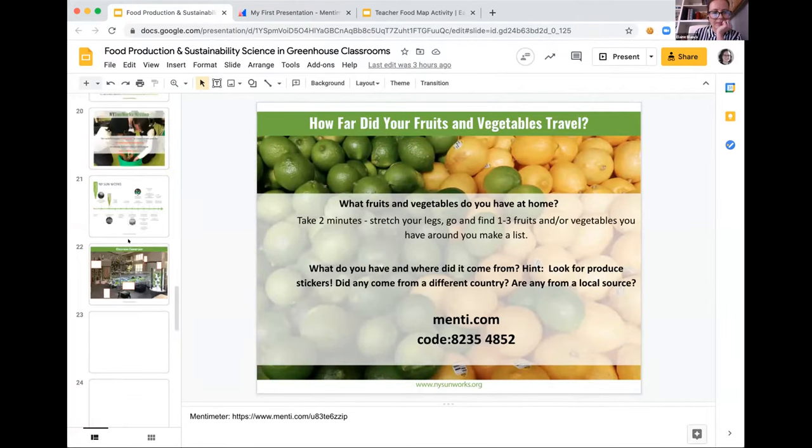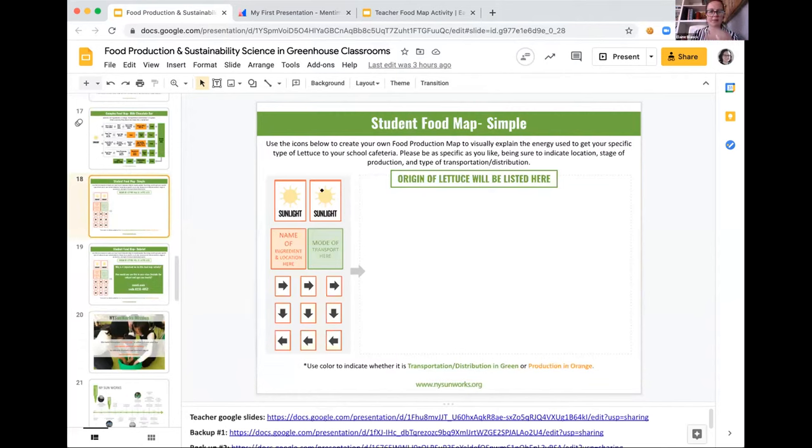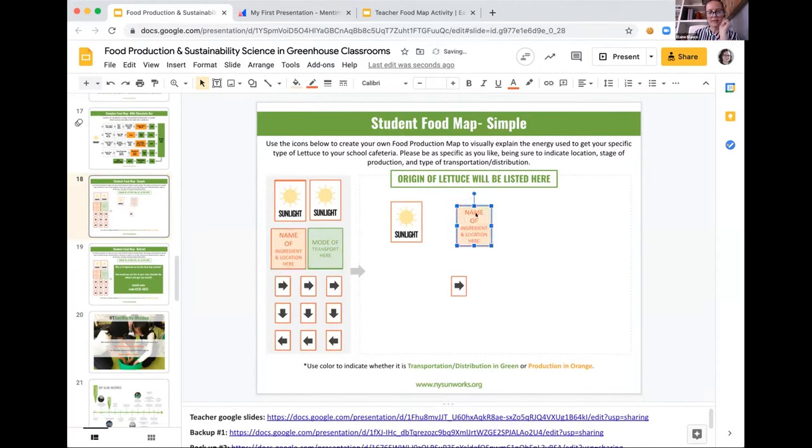So you're going to be working with the slide in editing mode, and you're going to drag, click, and drop, and use the arrows to represent energy use or transformation of a product. Then you're going to use the orange boxes for the ingredient and the location, as best you can judge. With lettuce, we're not going to be going through any modification of the ingredients. And definitely when you're using this activity with students, the simpler the better.